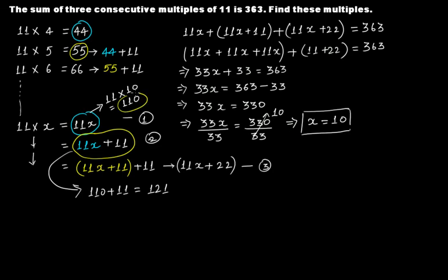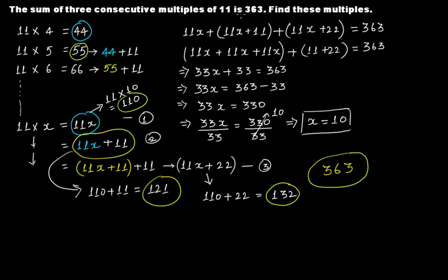So this is the first one, this is the second one. Then for the third, from 11x plus 22 we get 110 plus 22, so you get 132. Now if you want to check the answer, add these three. 110 plus 121 means 231. 231 plus 132 means 363. That's 363. So this is the answer, equal to the given sum.